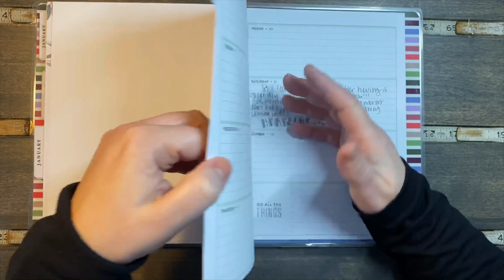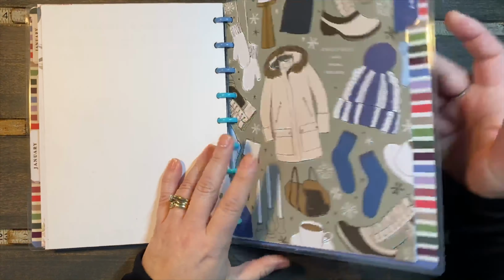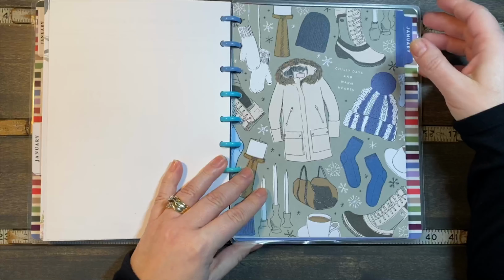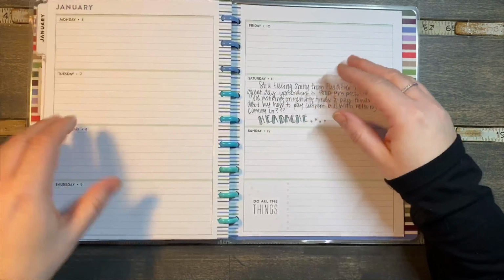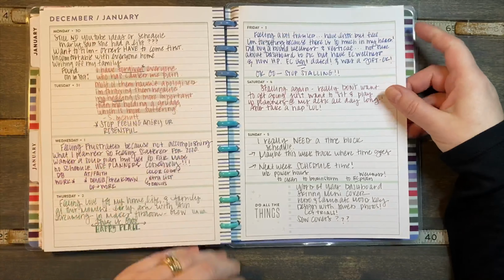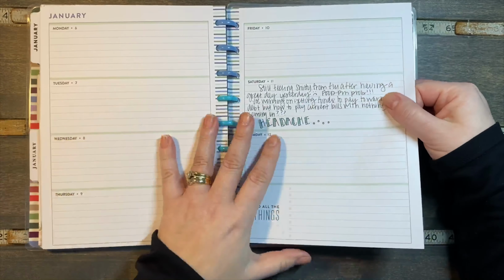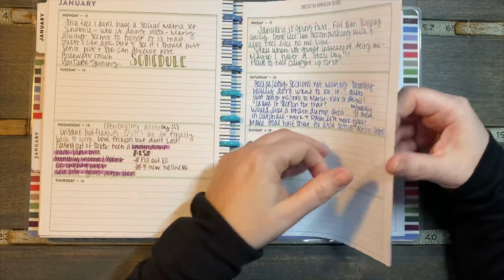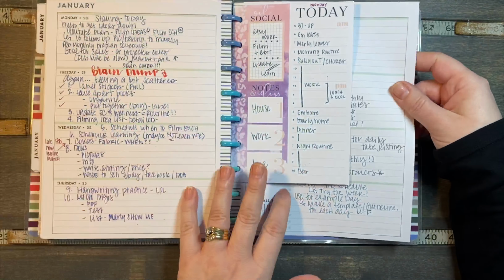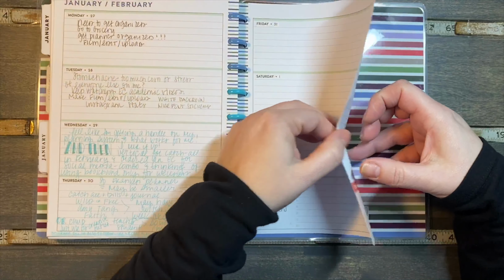My last section is just the horizontal planner, which was with this cover that I just stick in the back, and just either brain dump or write things down, how I'm feeling, anything. Just if I feel like writing that day, this is a section that I can come back here and just work some stuff out. Some days I do, some days I don't.